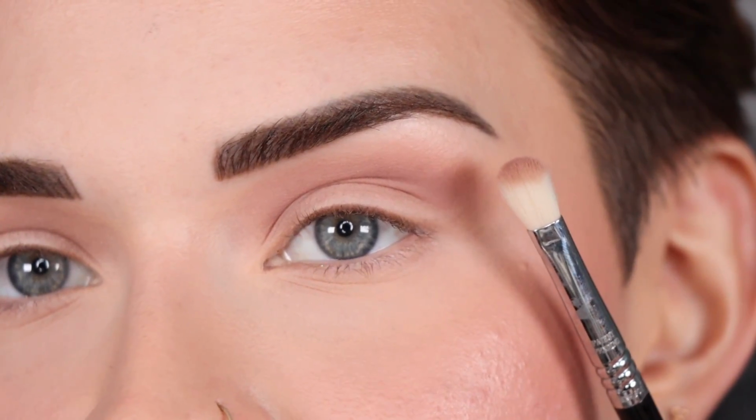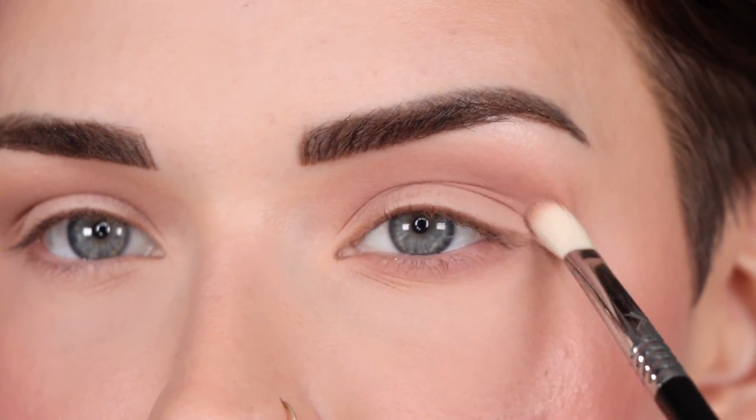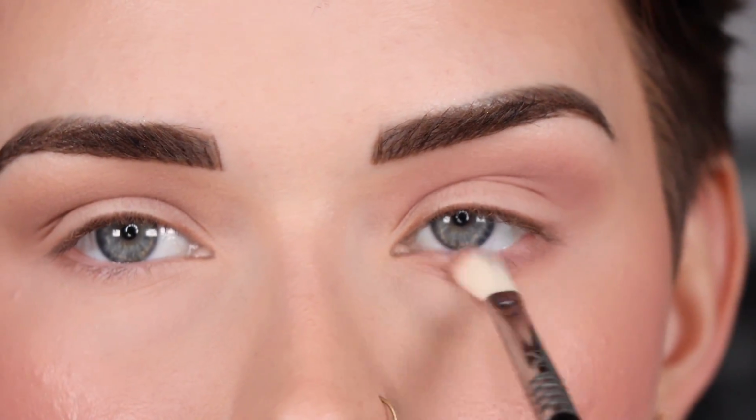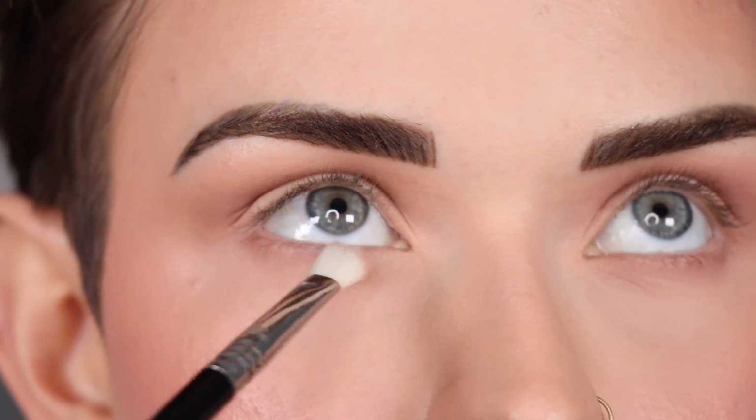Now I'm taking a smaller crease brush with that same shade and I'm going to run it across my lower lash line. So again, I'm using Love Anarchy on the Huda Beauty side, and then Ember on the Alter Ego side.